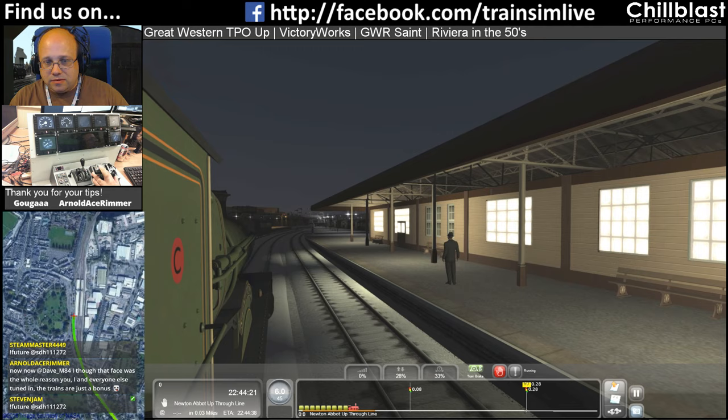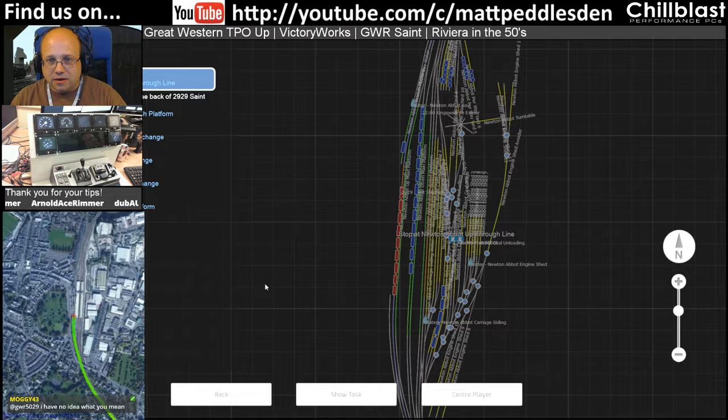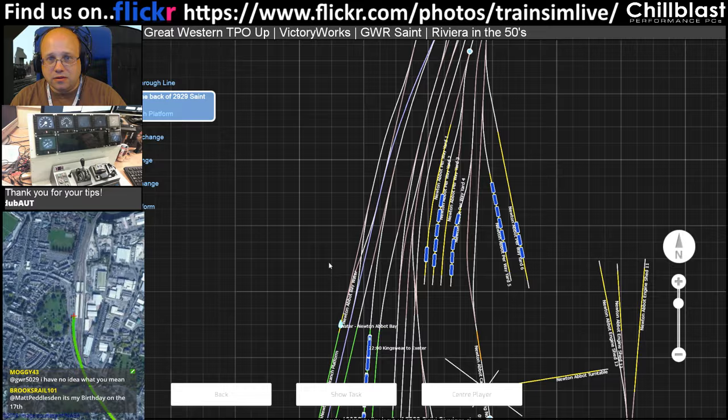Stop here. Apparently we've got to get this other siphon wagon. Oh, I see. So we're going to pull forward and then come back and get that on the back of the train.